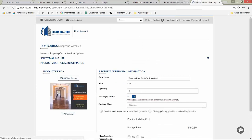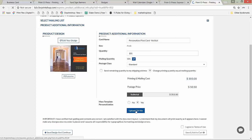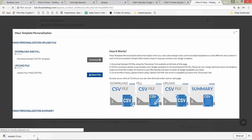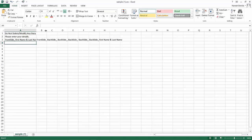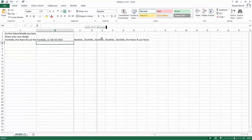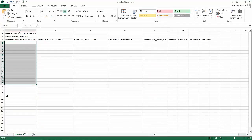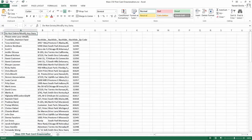Now in the next stage, what I would like to show you is mass personalization using CSV. I do not want the same postcard to be sent to each and every one of the 100 on the list. So I would use this mass template personalization where I'm uploading my own mail list CSV, in which I want to personalize their name and their addresses. First of all, with every template, the system creates a sample CSV automatically, which would give a user an idea of how many fields are available on a template. So in this Excel sheet, there is a front side, first name, last name, and there is a back side. In the back side, there is address line 1, address 2, all the recipients' addresses. So if I want to do mass personalization, I have to fill in all this data and upload it here. I already have one sample CSV created, so I would like to show you. So this is a sample CSV, so you can have a look.